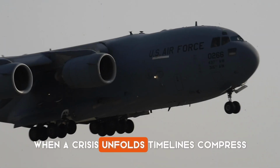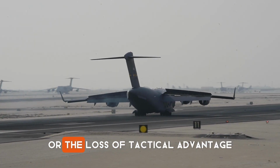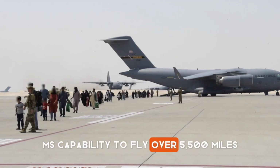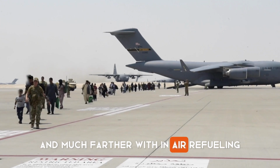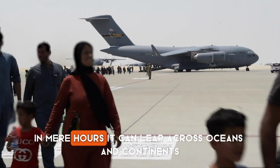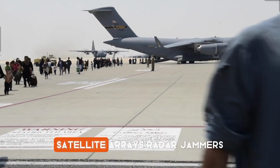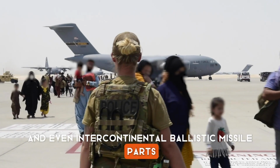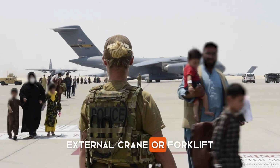When a crisis unfolds, timelines compress, and delays can mean the loss of lives or the loss of tactical advantage. That's why the C-5M's capability to fly over 5,500 miles without refueling, and much farther with in-air refueling, makes it a global game changer. In mere hours, it can leap across oceans and continents to insert combat vehicles, satellite arrays, radar jammers, and even intercontinental ballistic missile parts. It does all this without needing a single external crane or forklift.